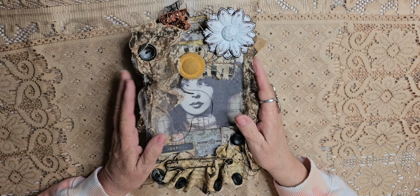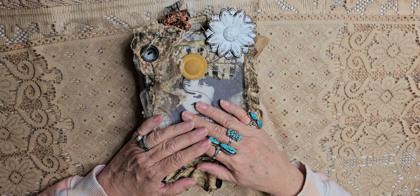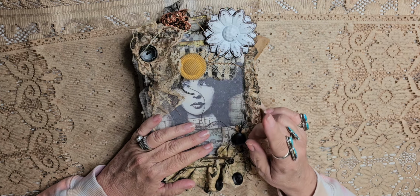And we're back for the flip through. My wonderful little helpers went upstairs to help their papa. And so now it begins.